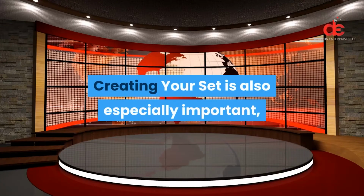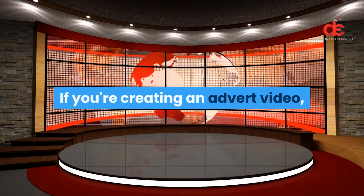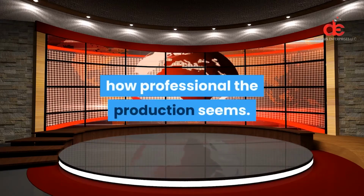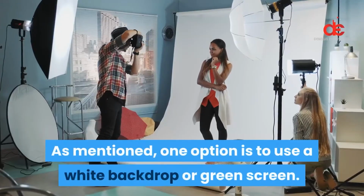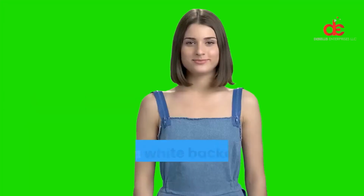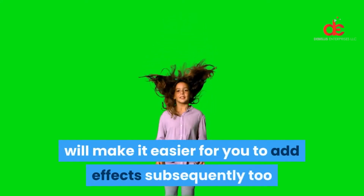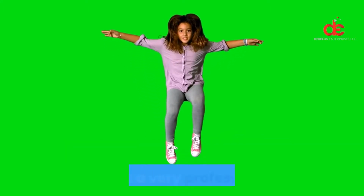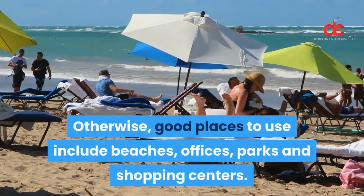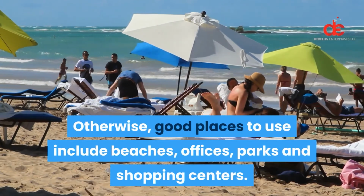Creating your set is also especially important. If you're creating an advert video, then this will have a big impact on how professional the production seems. As mentioned, one option is to use a white background or green screen. Using a white backdrop or green screen will make it easier for you to add effects subsequently too and make a very professional look. Otherwise, good places to use include beaches, offices, parks, and shopping centers.